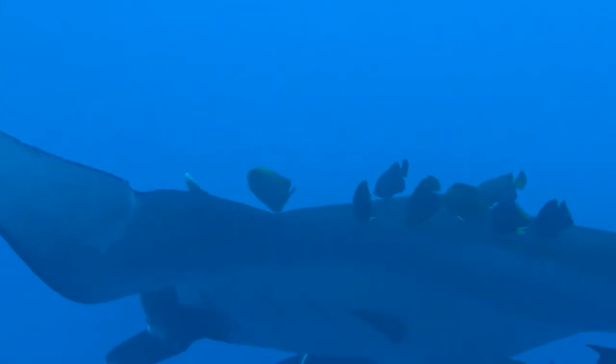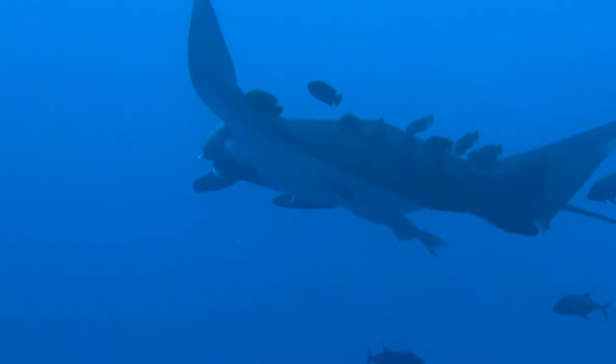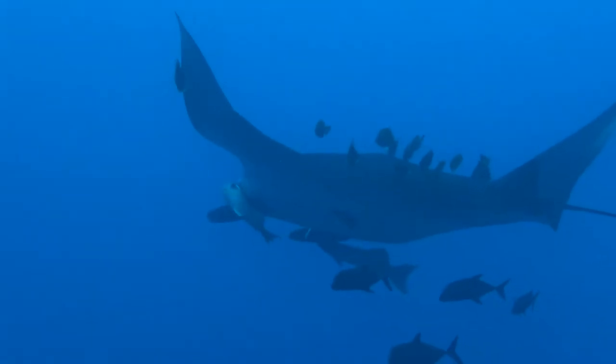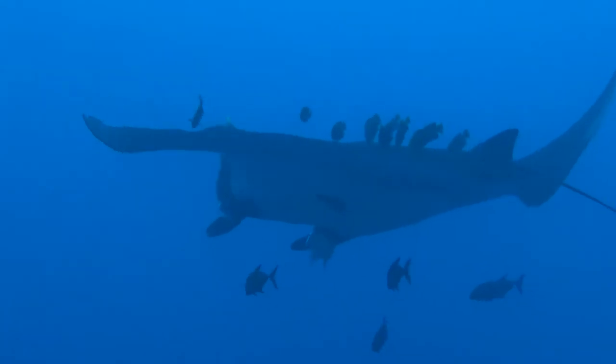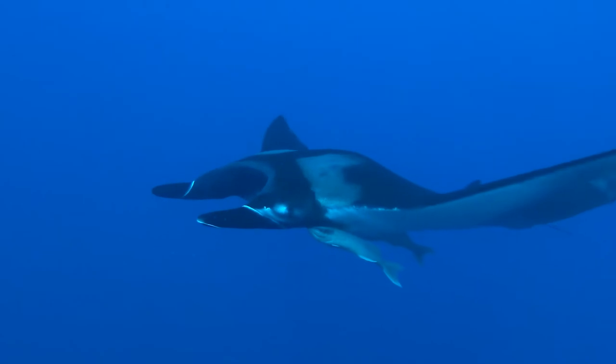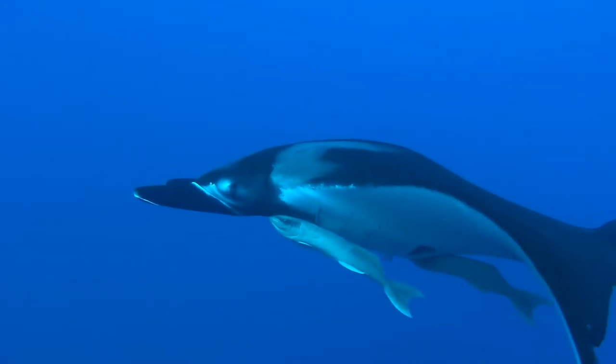These manta rays can grow up to 40 years old, and they only have one baby every year or two. That's why they really need to be protected throughout the mid-ocean, because their babies are so few, and it takes the female an entire year of gestation to produce a baby.